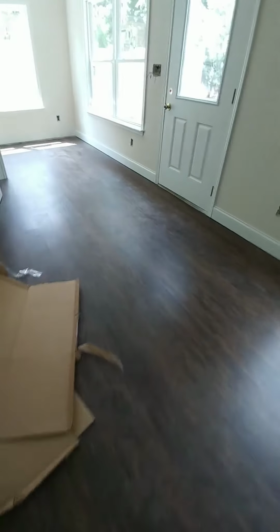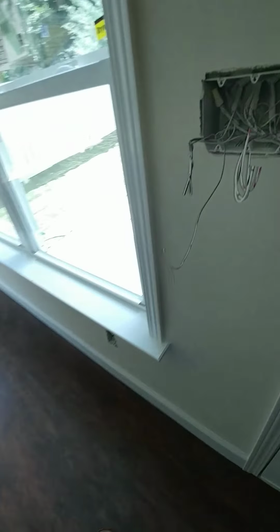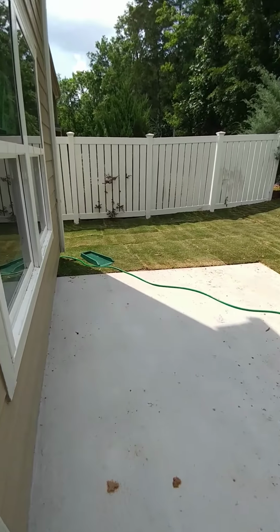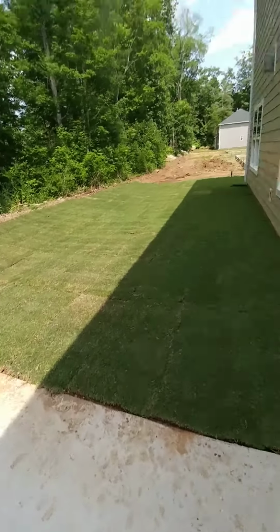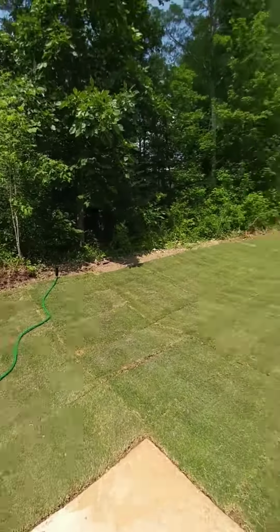Alright, let's go check out the back deck. Not a huge backyard, but I mean, still something. Right up on the woods here. I like being next to the woods. That's cool.